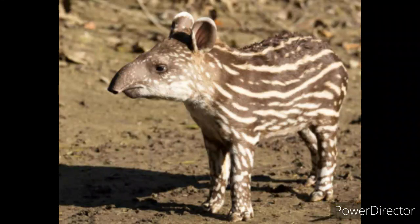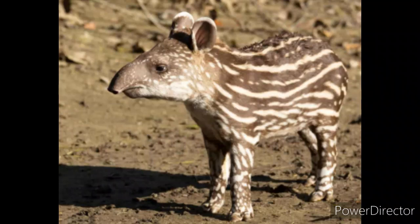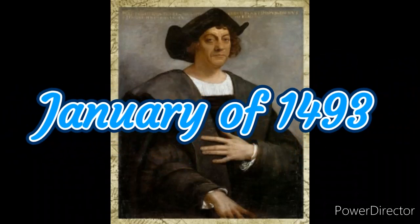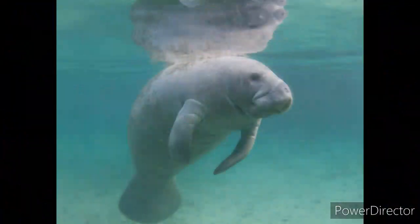The history of the manatee dates all the way back to the pig-like four-legged land mammals they evolved from 50 million years ago. The first true manatee was the Eotheroides, which lived about 14 million years ago. The first sighting of the manatee was in January of 1493, when Christopher Columbus spotted these so-called ugly mermaids. They were spotted somewhere along the coast of the Dominican Republic.